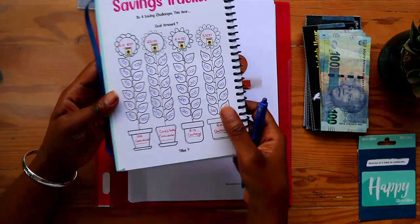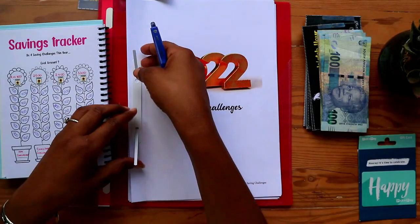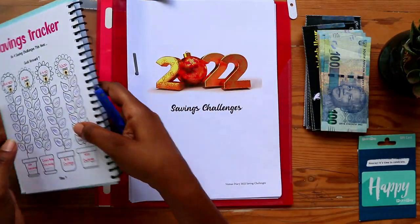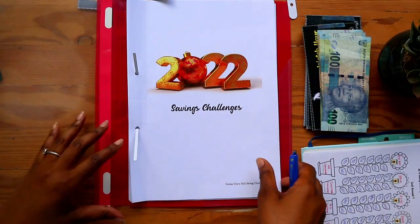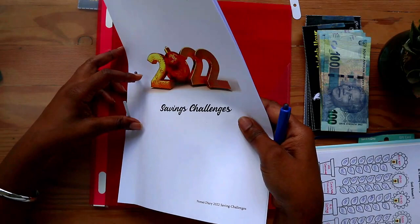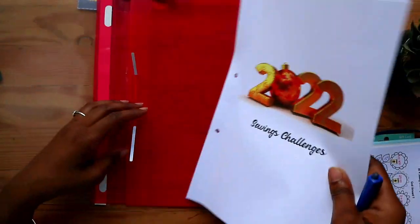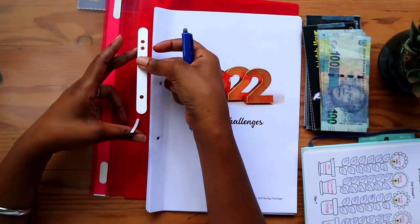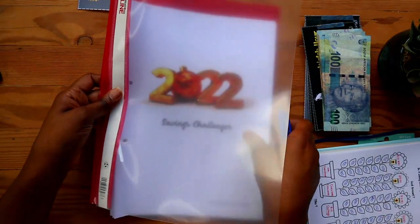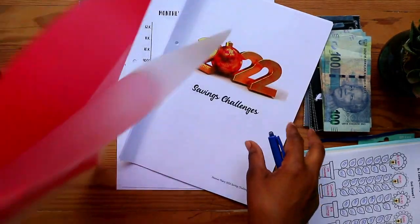So the 10K challenge is in the 2022 saving challenges. So I'm just going to open this. By the way, when you buy the 2022 saving challenges, it is 50 Rand. It will last you the whole year. 50 Rand to help you save over 10,000, which is a good bargain. I got this binder myself at Walton's, so I'm just going to get rid of it right now.